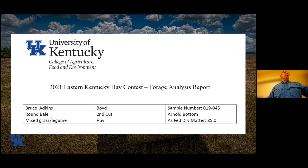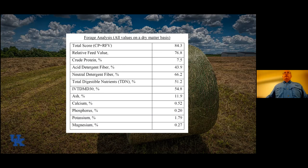You know, am I doing something I could improve on? Because obviously moving dirt into the bale is leaving room for improvement, which is my personal motto, by the way, leaving room for improvement. Then we've got calcium, phosphorus, potassium, magnesium.